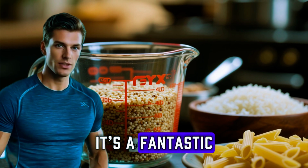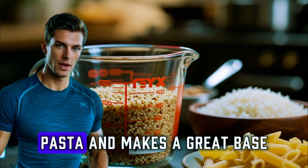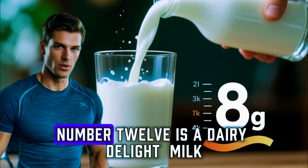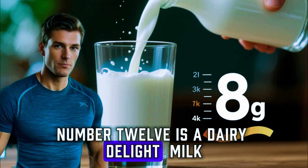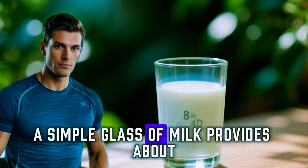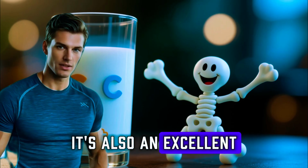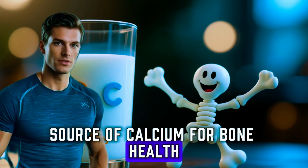It's a fantastic gluten-free substitute for rice or pasta and makes a great base for a grain bowl. Number 12 is a dairy delight, milk. A simple glass of milk provides about 8 grams of high-quality protein. It's also an excellent source of calcium for bone health.